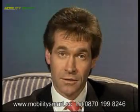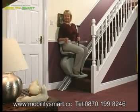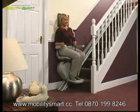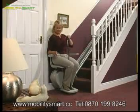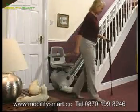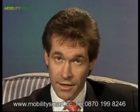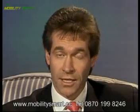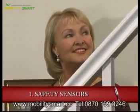But there is an answer: a stair lift. Today's stair lifts are safe, easy to use, attractively designed, discreet, and, most importantly, surprisingly affordable. But as in all things, quality is the key. So here are 7 essential features that I think you should look out for when choosing the right stair lift for you. Number 1, safety sensors.